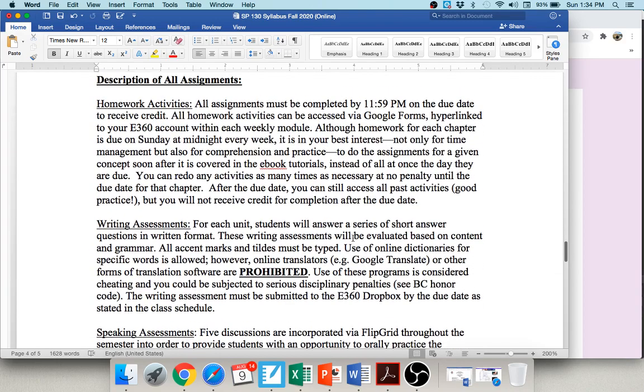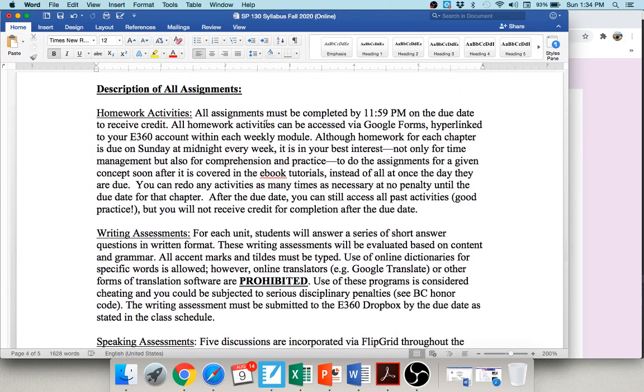Okay, again, as I talked about before, your homework assignments always have to be completed by 11:59 p.m. These will all be done in Google Forms, and you want to make sure that you have all those turned in on time. You can do them unlimited times.